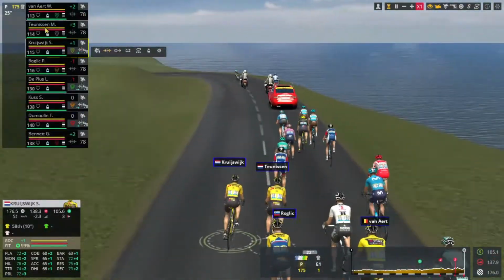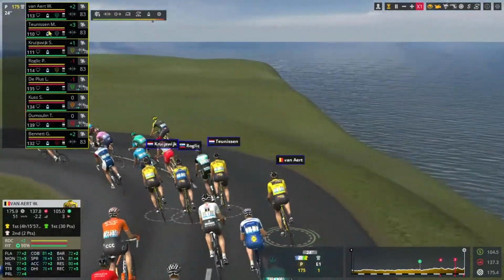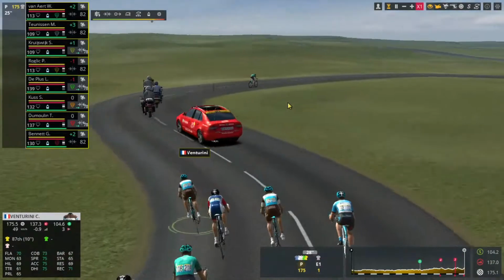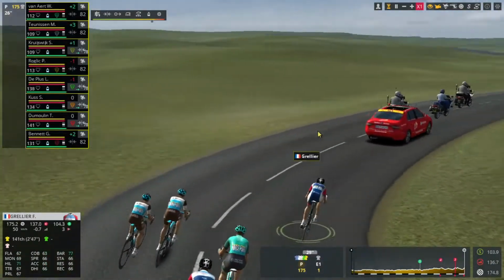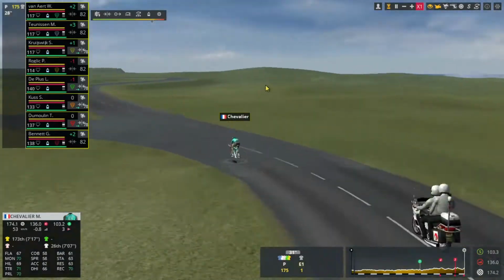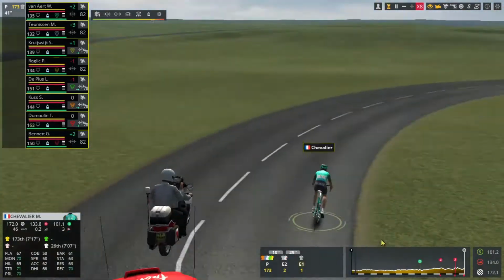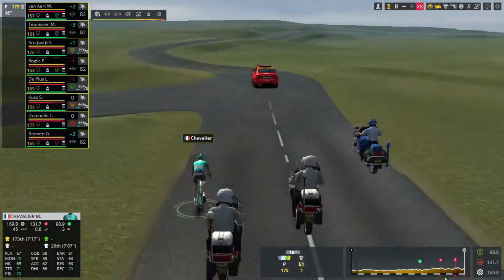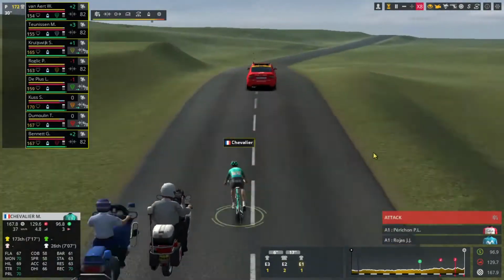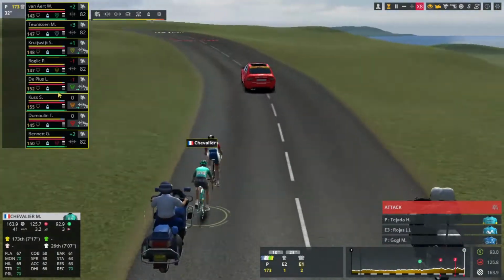And winning stages here is definitely helpful. It puts us in yellow. But it's no guarantee for success, as we won like 3 or so stages in Tirreno and we still didn't win the overall. So it's a lot about having good stages on the hilly and flat ones to get time bonuses and gain time, while also staying as close as you can on those big mountain stages.